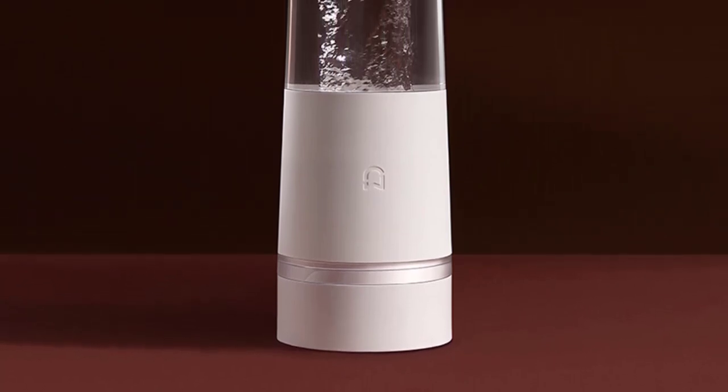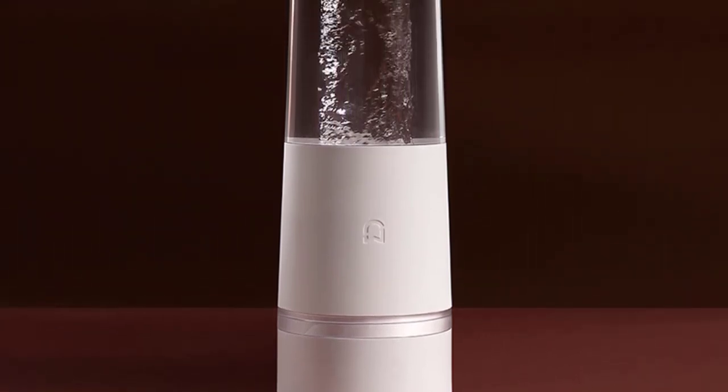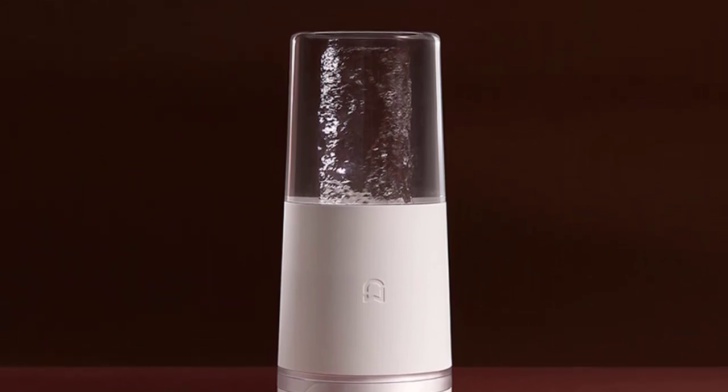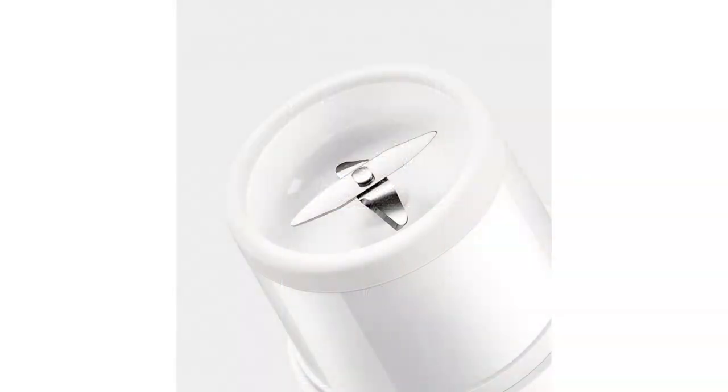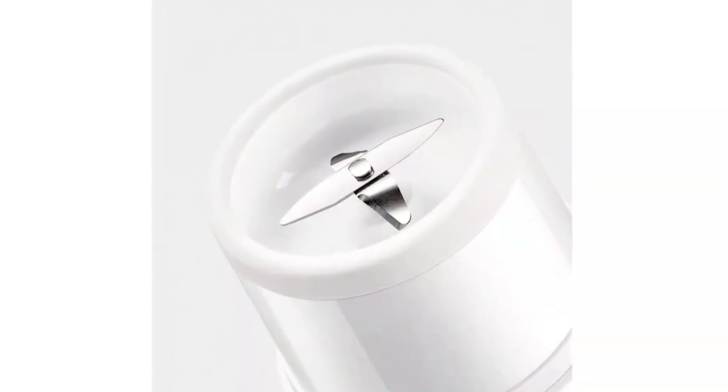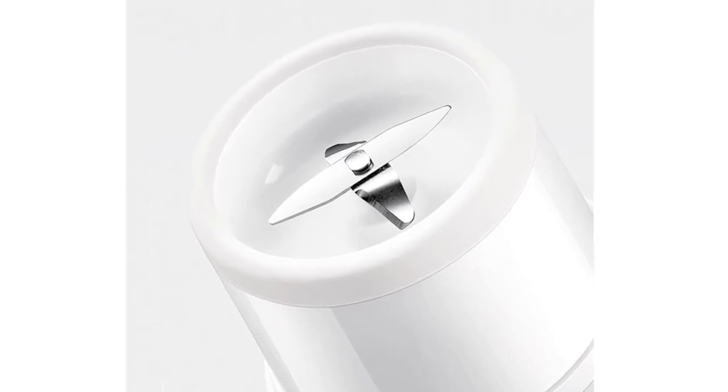One of the standout features of this blender machine is its powerful motor. With a 1000-watt motor, it effortlessly blends ingredients to a smooth consistency, whether it's fruits, vegetables, or even ice. I found that it made quick work of my smoothie ingredients, producing creamy and lump-free results in no time.